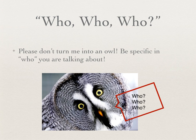If you're talking about participants, who are these participants? Are they adults? Well, if so, what kind of adults are they? Are they college students? Are they retirees? Who are you talking about? You really need to be specific in these sorts of things. This is, again, about that clarity and precision. We can't understand what you're talking about if we don't know who you're talking about. So really think about that. If you're using a term that might be ambiguous, go ahead and switch that out with something that is more precise and more clear. So that, again, I don't turn into this cute little owl and go who on your paper.